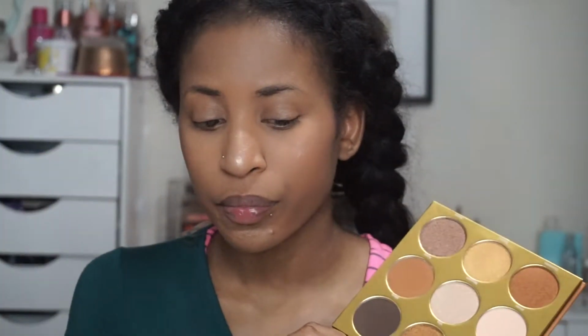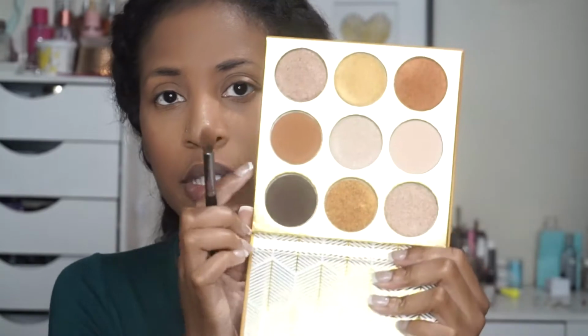I don't really know what kind of eye look. I think I'm gonna go neutral today just because that's what I always do. But yeah, so we're gonna open these and play with them a little bit. So first I'm gonna go into the Warrior palette in this shade right here, because it looks like it would be a good crease shade. It might be a little too dark for what I'm trying to start out with, but that's okay.